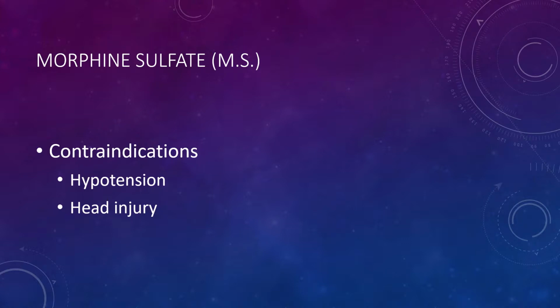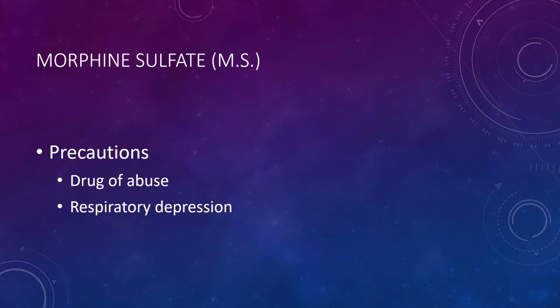Morphine should also not be given to any patient that has hypersensitivity to the medication, and this is going to be true for all your medicines, or if they have any type of a head injury. We want to be very, very leery about giving a sedative to those types of patients.